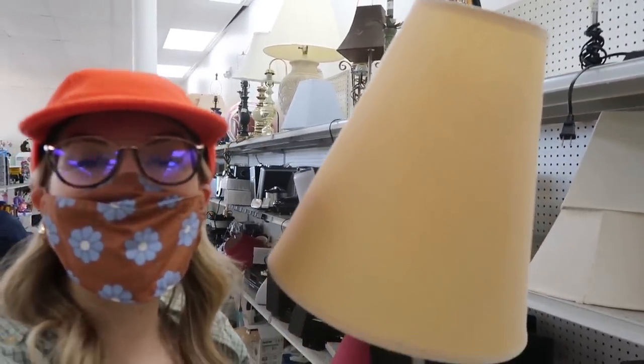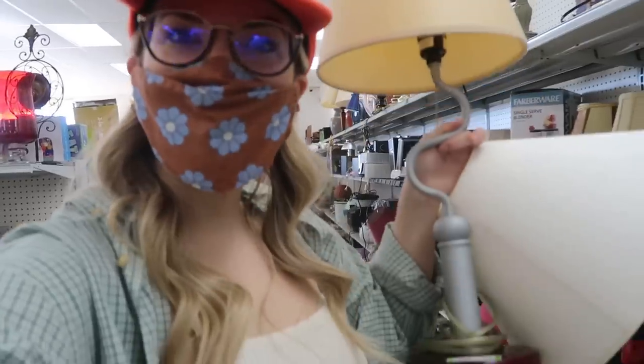It has this cool mid-century lampshade. I also found a random other lampshade for another lamp in my house, but I'm very stoked on this find and to pay $6 instead of $145.